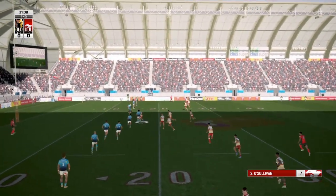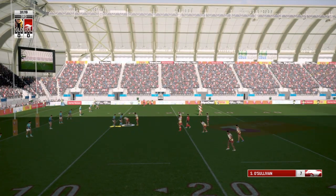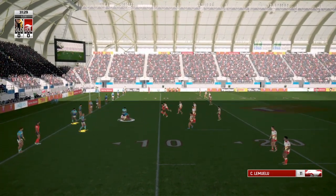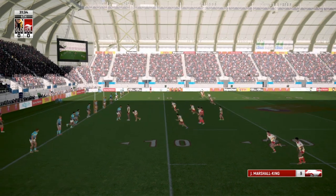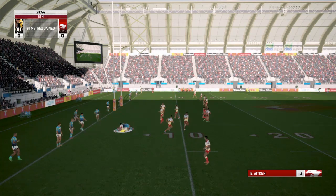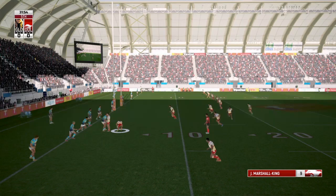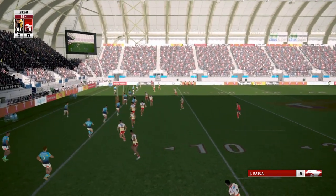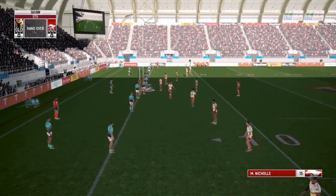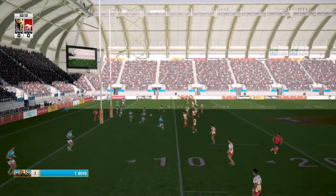Stone. O'Sullivan with momentum. Lamuru. He's held there. The defense is looking shaken. Test the defense with a short ball. Katoa. Not too far from the line. Fires out a pass. Katoa will test them on the ground with a grubber kick. Nickel! The Redcliffe Dolphins. Their completion rate is looking healthy so far with 9 from 11.